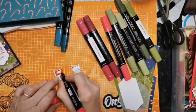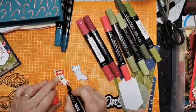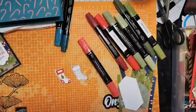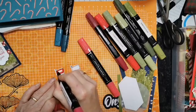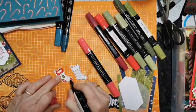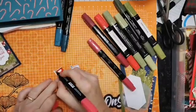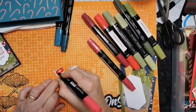And bring that in a little bit, I think. And then we're going to take some of the light Cherry Cobbler and go around the very edge there, just to add in a bit of darker shading again around the toe. And then we'll take the light Poppy Parade and we'll bring all of that together, blending all those colours in.